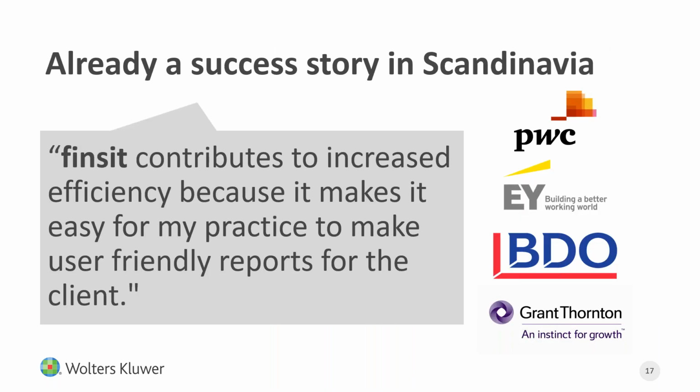So Finsit is already a success story in Scandinavia. It was launched in Sweden and it has been there for a number of years now. You can see on the right-hand side a number of customers that you will recognise already using this solution in our Scandinavian business. Although the size of these practices is obviously large, it does cater for practices of all sizes, and we do have customers in our Scandinavian business of all sizes. But this is just to emphasise some practices that you will be aware of.